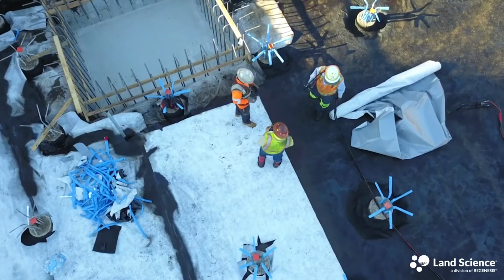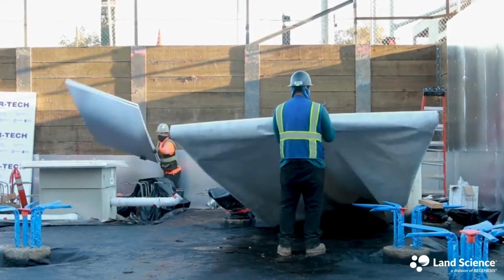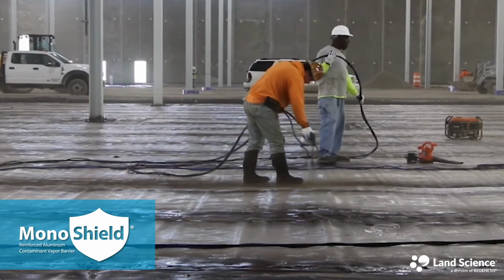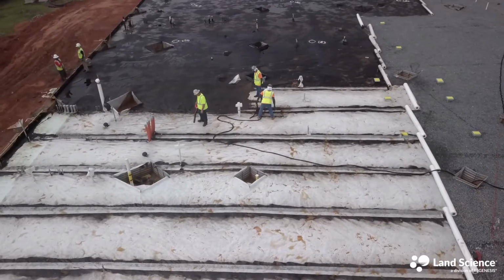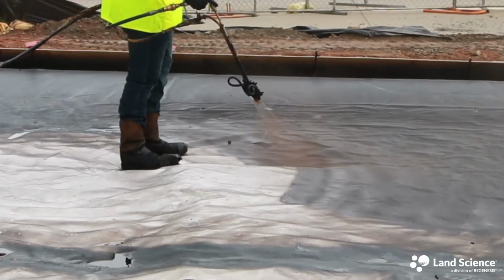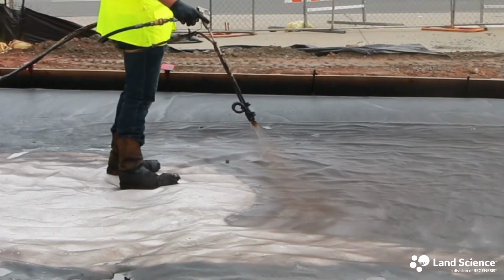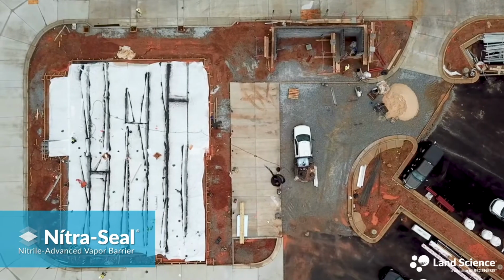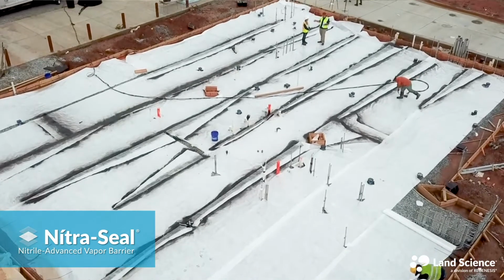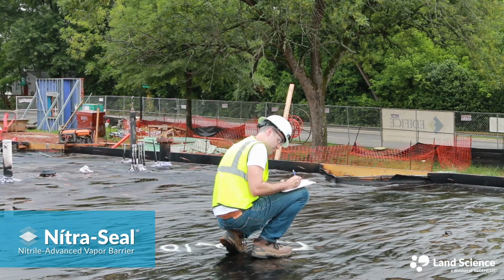We have products that cover the whole spectrum of scenarios. MonoShield is great for warehousing sites. We've got 3-layer spray applied products that cover a wide array of contaminants and are ideal for multifamily residential sites, TerraShield and Nitra-Seal. Nitra-Seal is for lower risk contamination sites where the developer still wants to offer peace of mind. Maybe they're not required to mitigate, but they're still providing some mitigation, which is something we see a lot now.